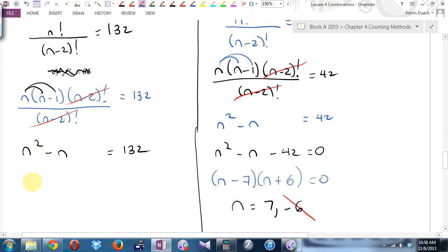So I'm going to factor. What are two numbers that multiply to negative 132 and add to negative 1? Oh, you found it? 12 and negative 11? You're wrong. I think isn't it negative 12 and positive 11? Because I want it to add to a negative 1. Right?